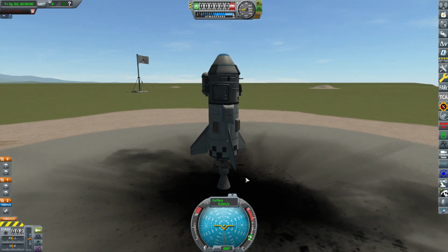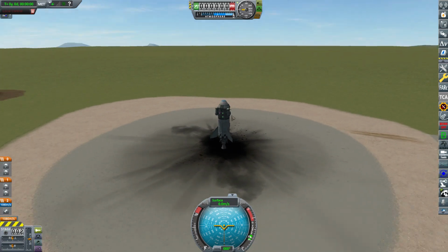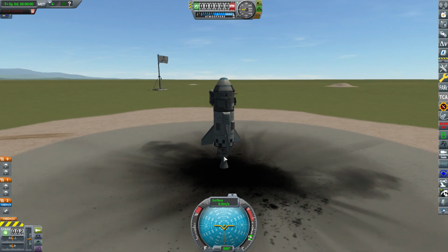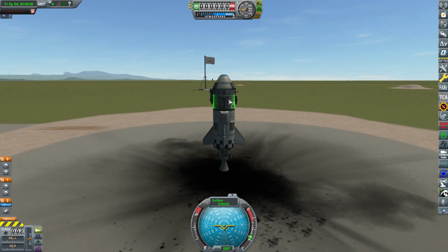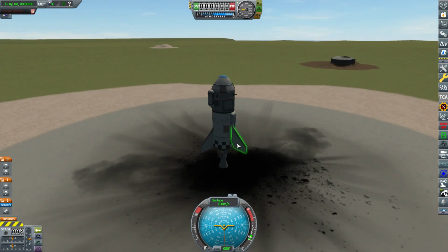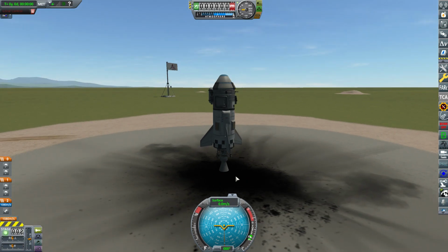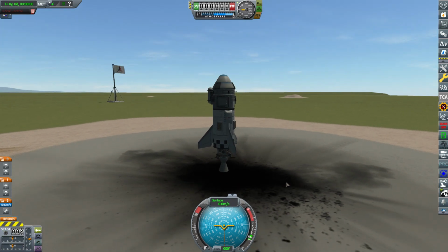Here we go. Right, so my plan is lift, rotate, go in that direction. That's the direction I want to go in, because I think there's just lots and lots of hills in that direction. Or I could just go in that direction. It doesn't really matter. But I'd rather have a water landing, that's for sure. Okay, let's give this a go.